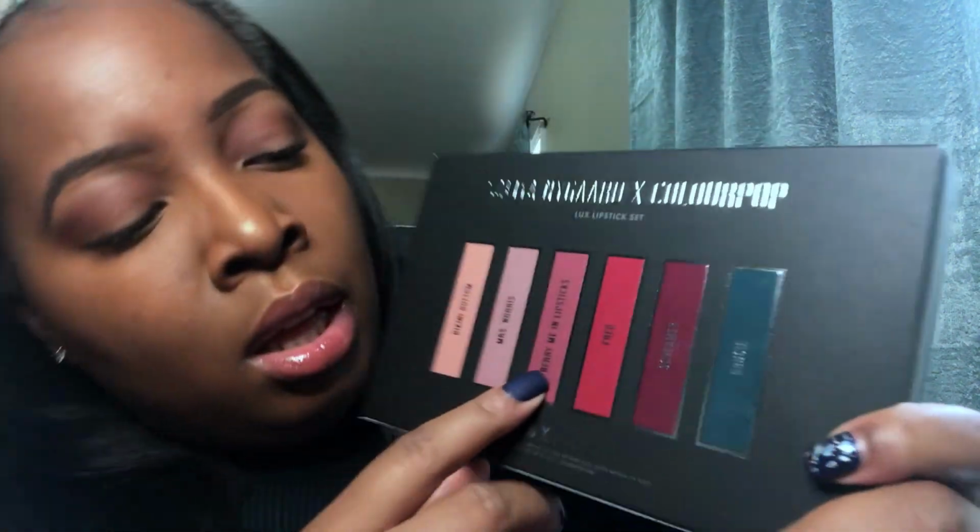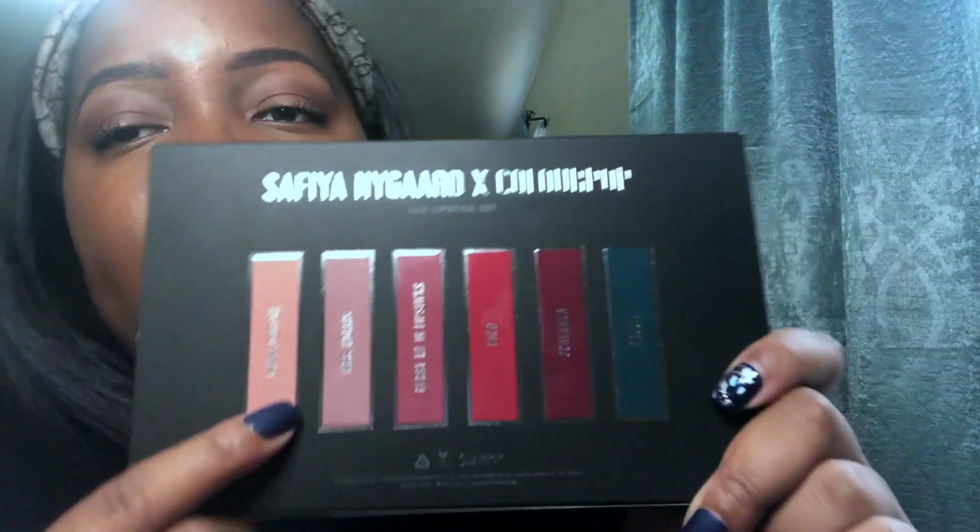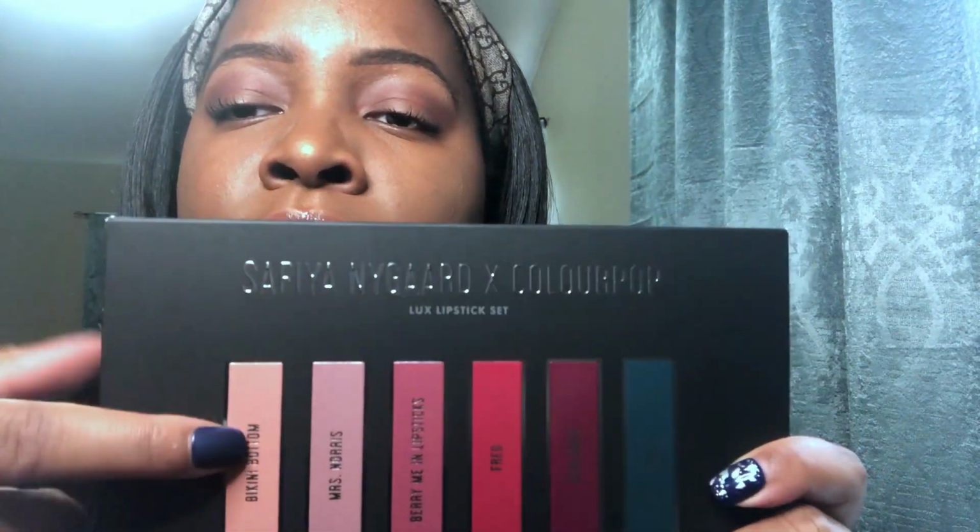There's this funky shade called Brucey. This reddish deep red is Brucey. This red color is Fred. This is Bury Me on Lipsticks, which I think is adorable. Then Mrs. Norris. I know Mrs. Norris is the name of her cat that she has with Tyler. And then Bikini Bottom, which is kind of like a nudie peach color, which depending on how the swatch is, it might run a little cool.